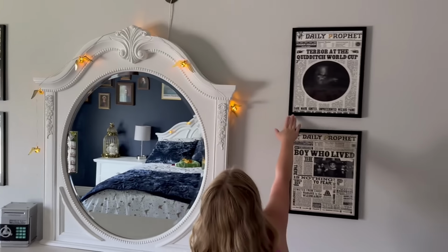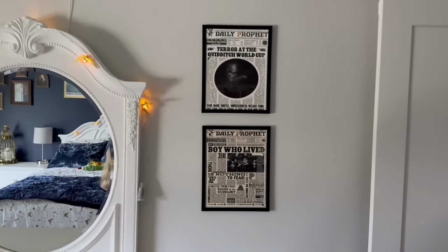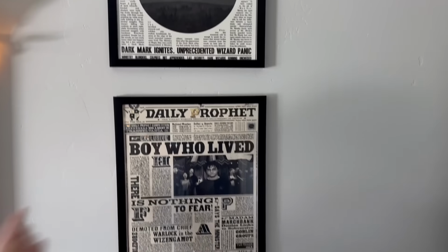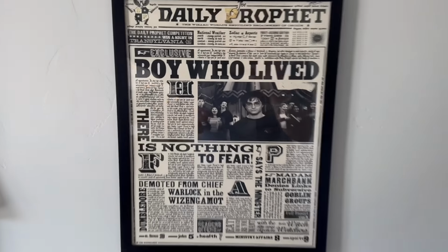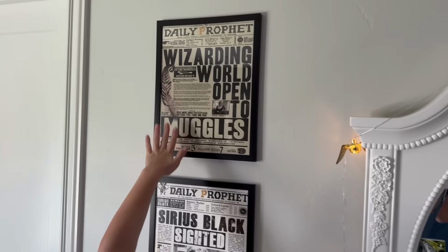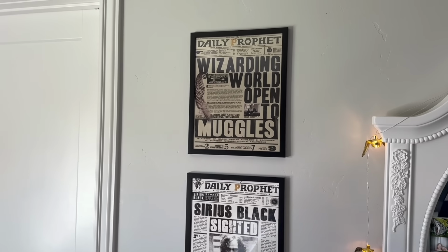Oh, so you got like, oh, the Daily Prophet. Look at this. She got like all the news articles. And then I like this one because of that area. The Boy Who Lived. And I like this school thing. Yes, yes. Those are cute frames. Okay, I just like this one because it has feather on it. Oh, the Feather Wizarding World.